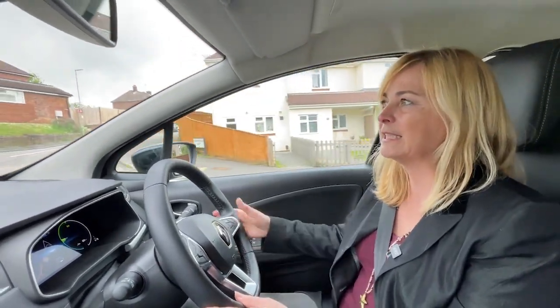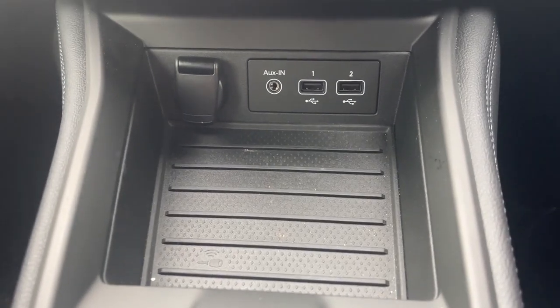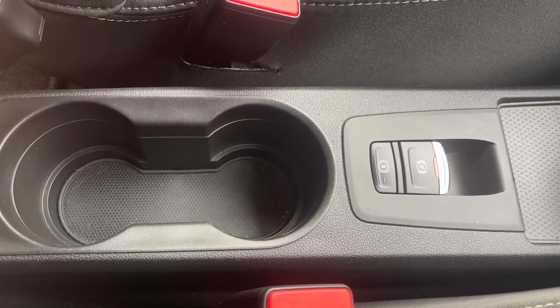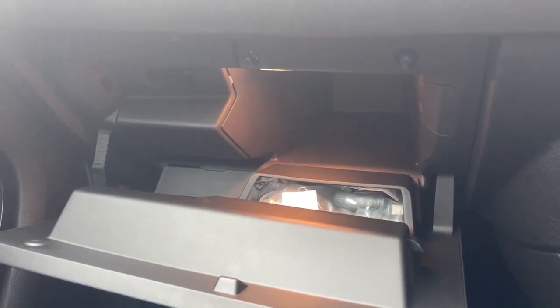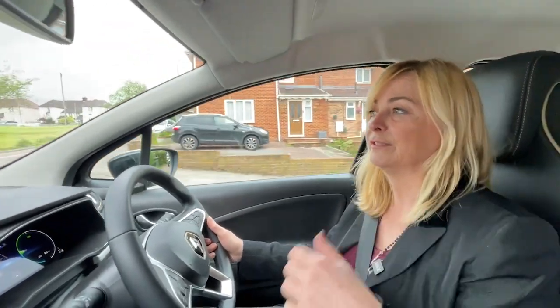There's a bit in the seats. There's a nice place for you to pop your phone and it can go on charge. Two cup holders, four USB chargers, a place for your keys, and a small glove box. What more do you need? Plus, a really quite handy big-sized boot.